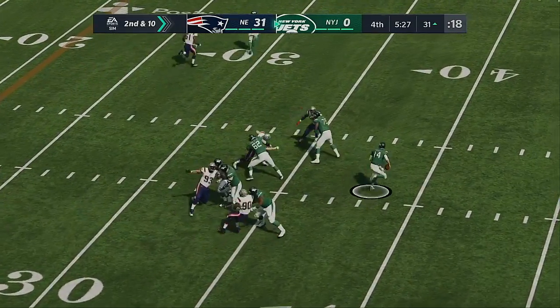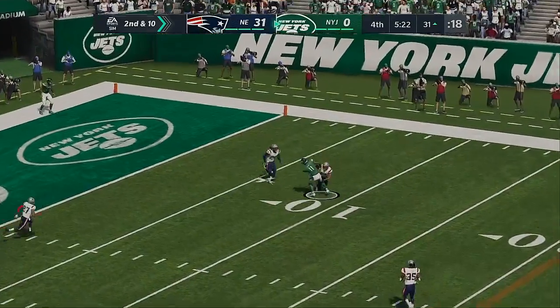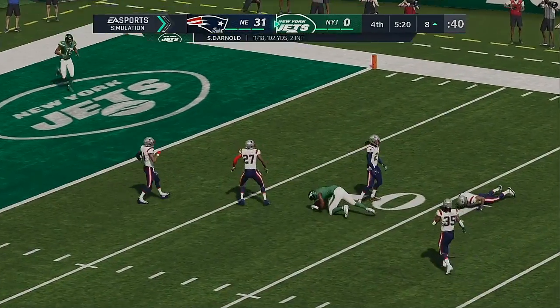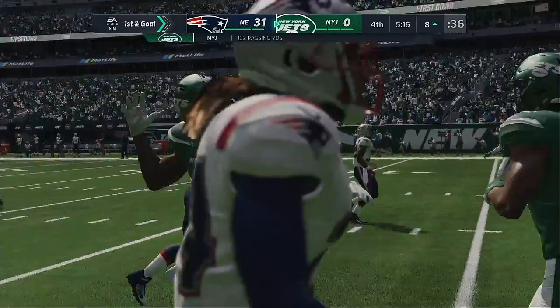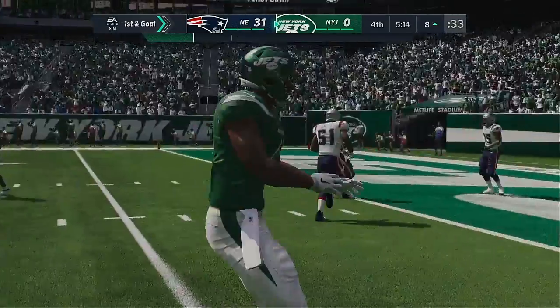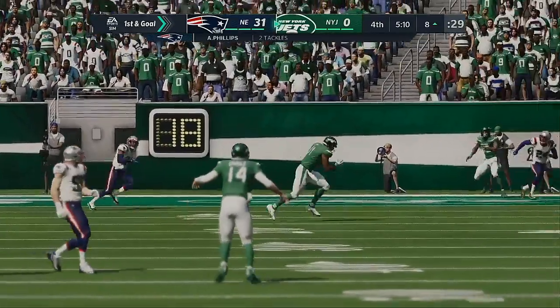Mike 51. Again, Darnold able to connect with Mims. And he's brought down, but not before he reaches the 8-yard line. 23 yards, the final tally. Well, this game is certainly pretty well over. They go ahead and mark it in the win column.